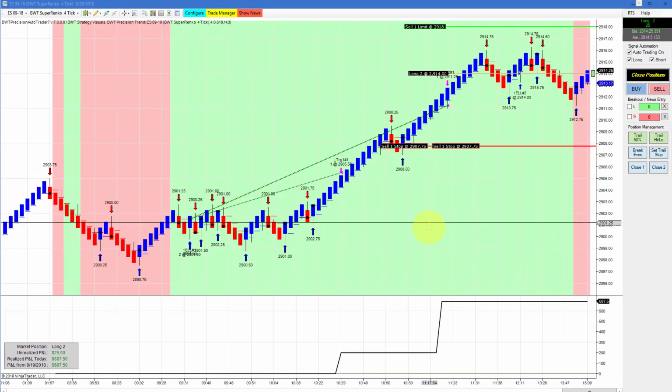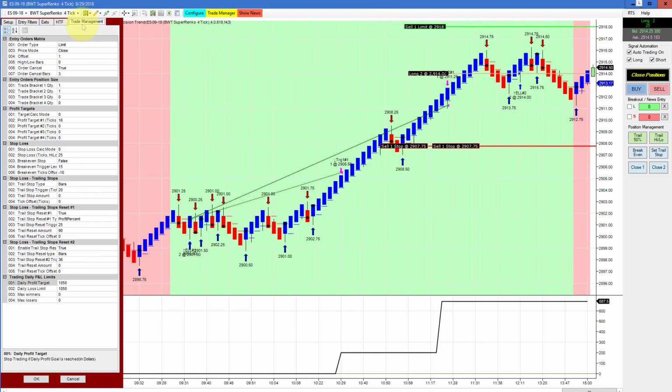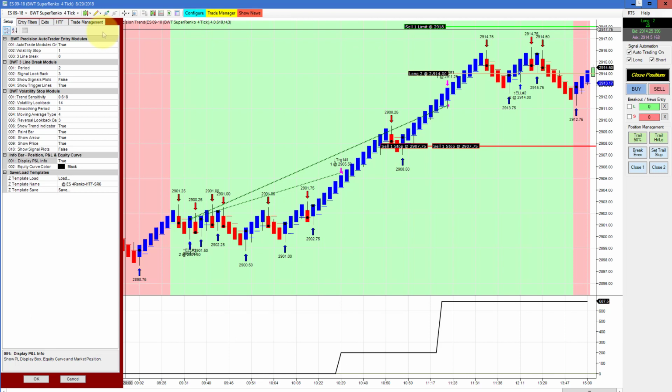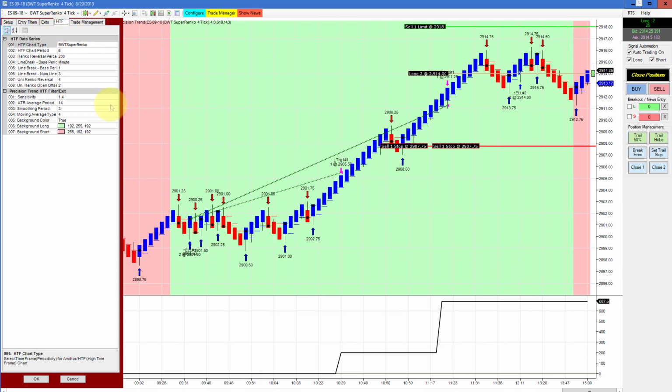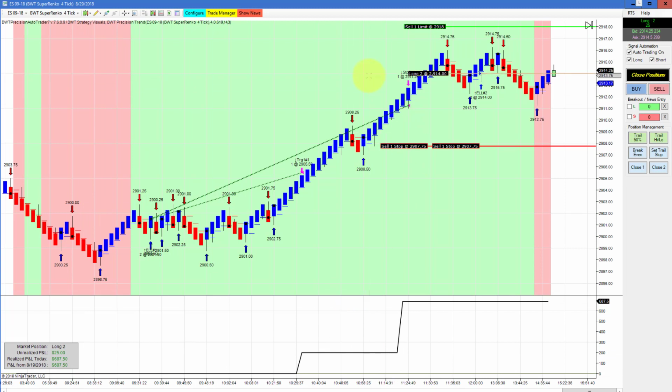Okay, here's the ES on a Super Renko 4 tick, and this is really close to its goal of, well, no, the goal here is 1050. I thought it was 750. So it's got a ways to go. This one has a higher time frame filter of Super Renko 6, and it is currently long. So again, if this can break above this level here, it'll probably go some distance.